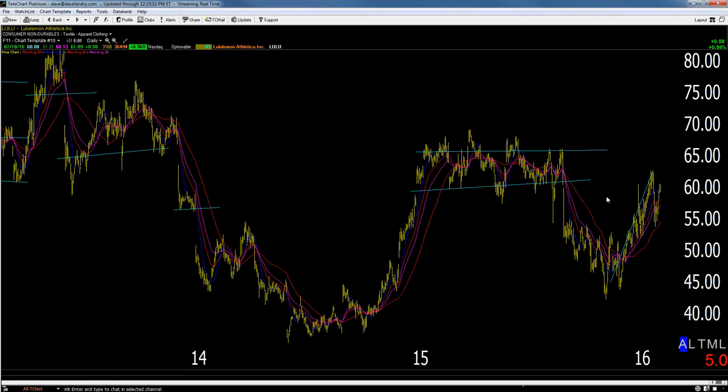Lulu. No, it's just all over the place, this amount of overhead supply. Don and I are often diametrically opposed when it comes to stocks. I try to teach him how to just pick stocks in uptrends, but he likes stocks that go all over the place.